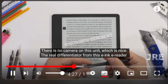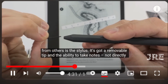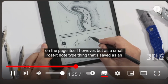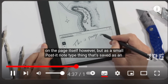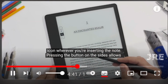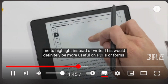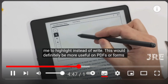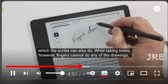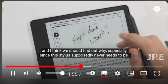The real differentiator from this e-ink e-reader from others is the stylus. It's got a removable tip and the ability to take notes. Not directly on the page itself, however, but as a small post-it note type thing that's saved as an icon wherever you're inserting the note. Pressing the button on the side allows me to highlight instead of write. This would definitely be more useful on PDFs or forms, which the Scribe can also do. While taking notes, however, fingers cannot do any of the drawings, and I think we should find out why.